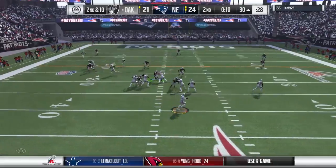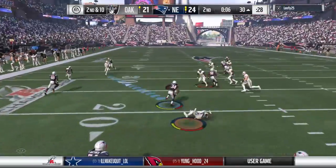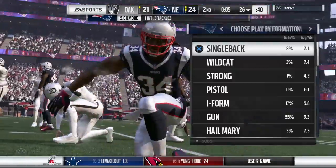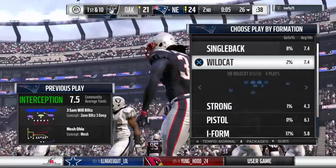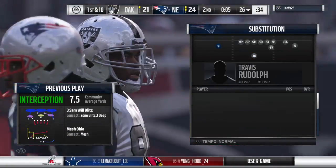Carr will try it again on second down. Flush to his right. Into a double team, and it's intercepted. Picked off by Stephon Gilmore. And his guys have got it back at the closing stages of the first half. The Patriot offense now set to come back out onto the field.